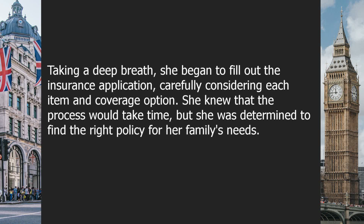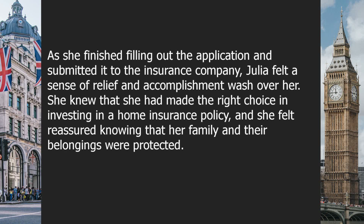Taking a deep breath, she began to fill out the insurance application, carefully considering each item and coverage option. She knew that the process would take time, but she was determined to find the right policy for her family's needs. As she finished filling out the application and submitted it to the insurance company, Julia felt a sense of relief and accomplishment wash over her.